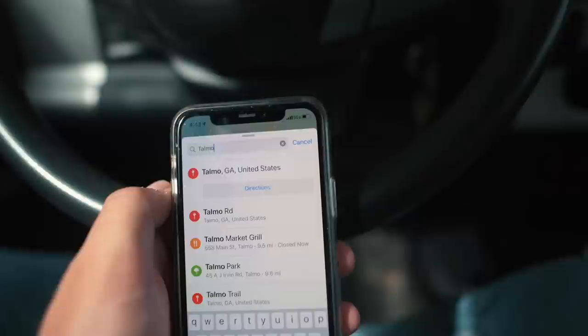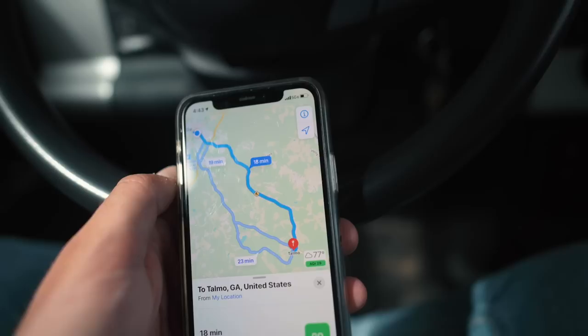And to make this drive worth it, we have one more location we're gonna go to. It's called Talmo. It's 18 minutes away, 11 miles. Let's get it.